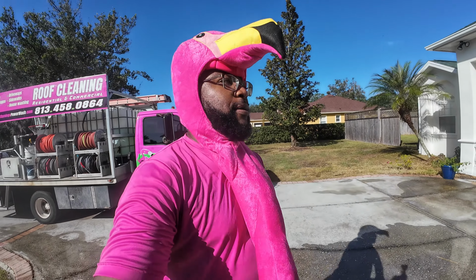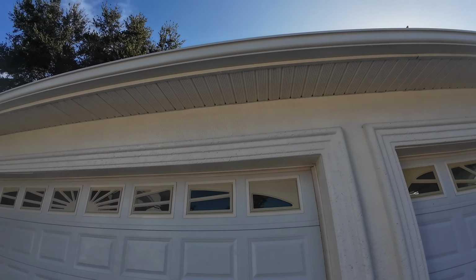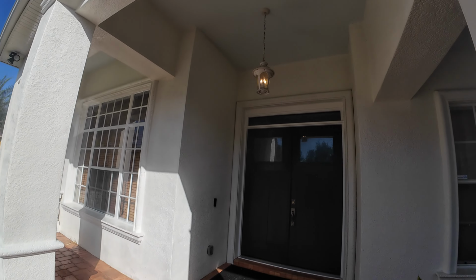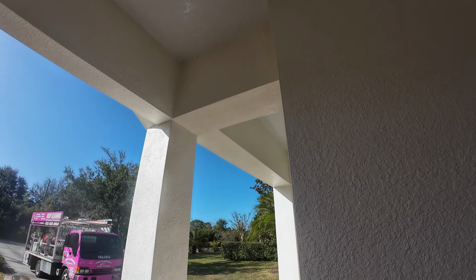All right, y'all, we all wrapped up here with the project. Everything came out great. Let's check it out. So we're gonna start here with the garage. Got that clean. We had some mud daubers on here. We had to use some degreaser to remove. But you can see here, everything is good to go.